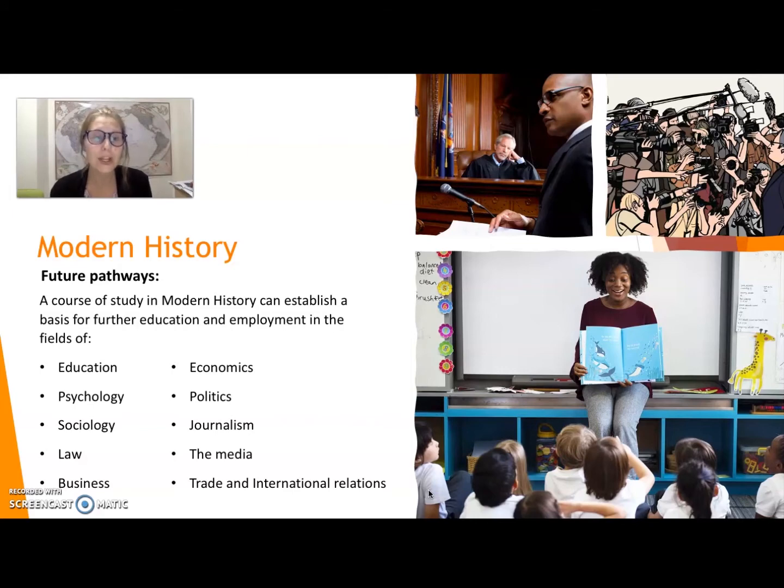So these include education, psychology, sociology, law, business, economics, politics, journalism, the media, trade and international relations, and many, many more pathways. So it's really important to know that if you are choosing modern history, this can help you with not only further education into university or a tertiary pathway, but also in any employment that you choose to take up, both in your senior phase of learning and even when you leave school.